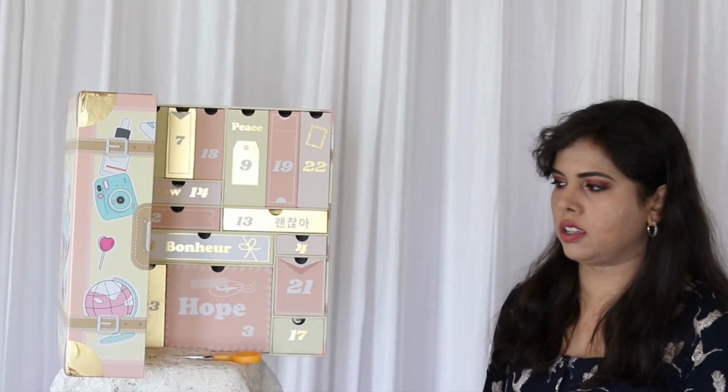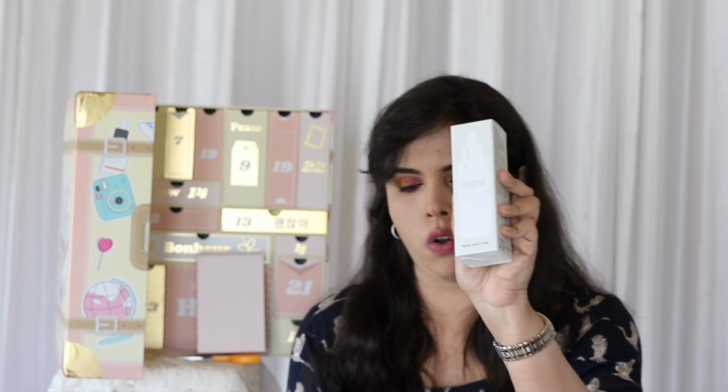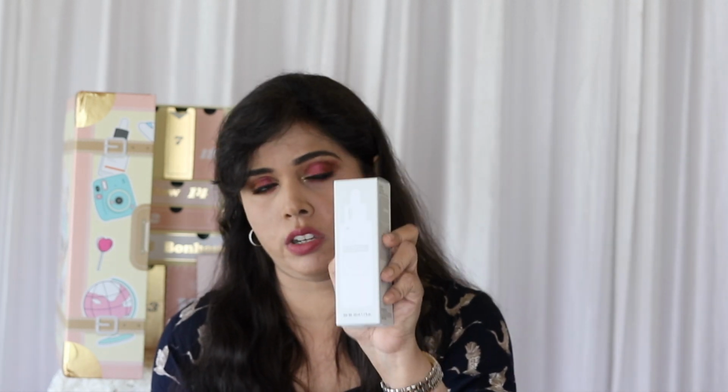Now this is a product that I've been wanting to try for a while. It is Dear Klairs Fundamental Watery Oil Drop, retailing at $31 US. Here's the thing, there is no oil in here at all. There are peptides, ceramides, green tea. It's a serum, 50 mils, and it also has licorice extract. So you get the benefits of a facial oil without the oily finish. It's basically an oil-free serum, people.